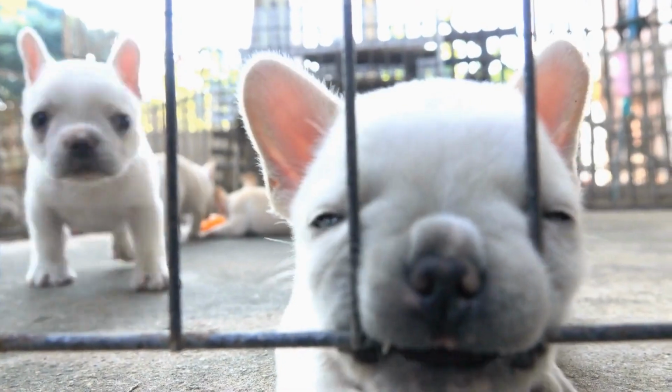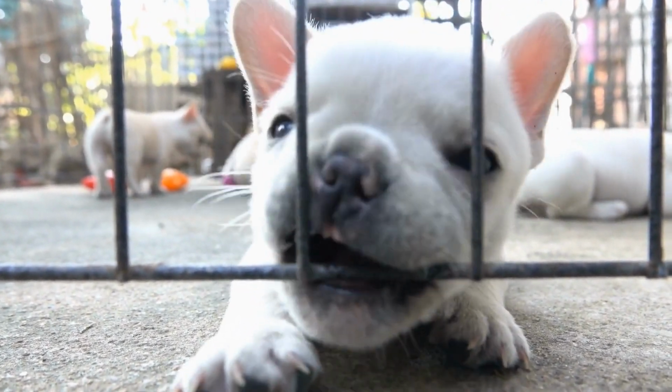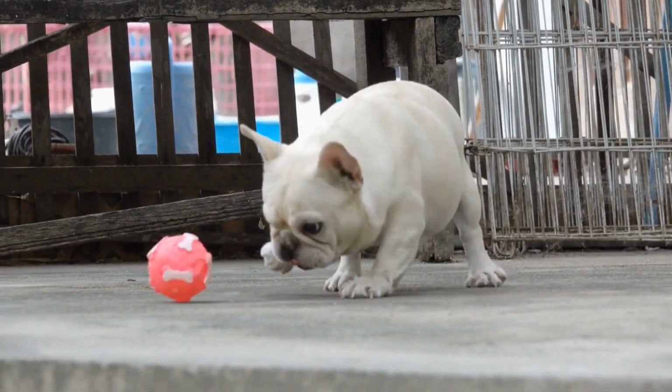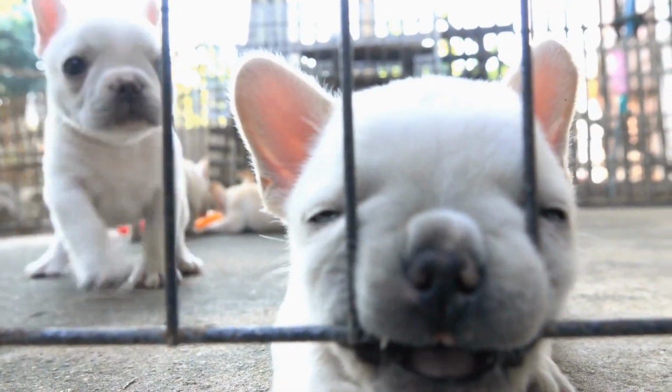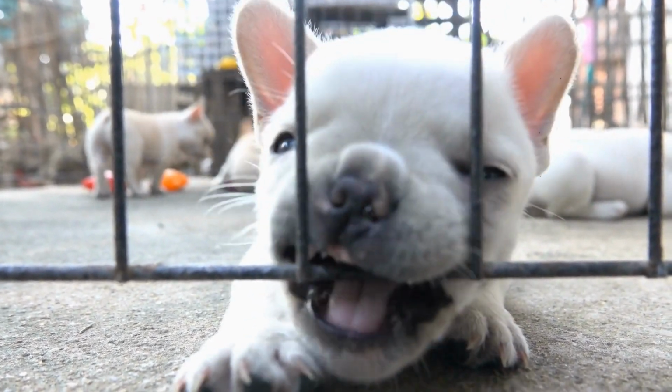8. Socialize your French Bulldog. Socialization plays a crucial role in the training of French Bulldogs. Expose them to various environments, people, and other animals from a young age. This will help them develop good behavior and reduce the chances of aggression or fear-based reactions.